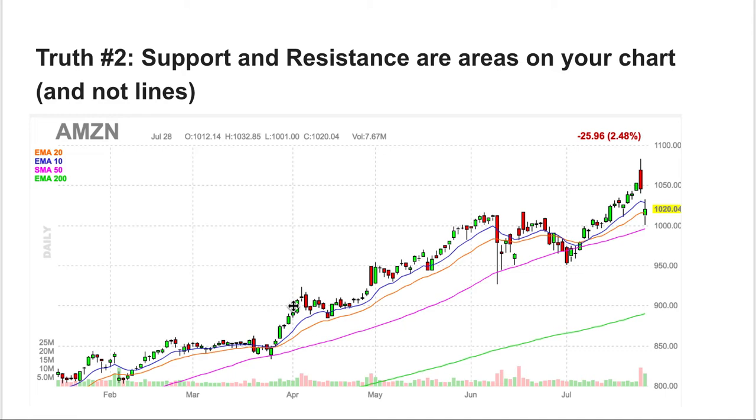The truth number two. Support and resistance are areas on a chart. They are not exact lines or exact prices, right? Let me explain. This $900 region right here is a region of support. It doesn't mean that it's one particular price. It's a region they're willing to buy. $950 is once again a region that they're willing to buy, right? Once it comes back to the $1,000 level, it's a region that they're willing to buy.